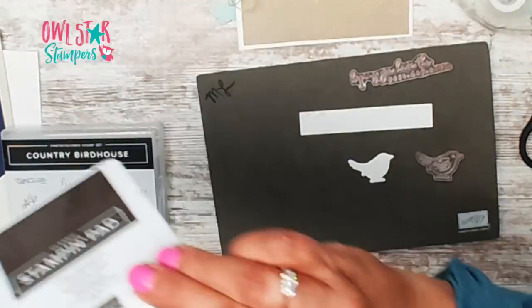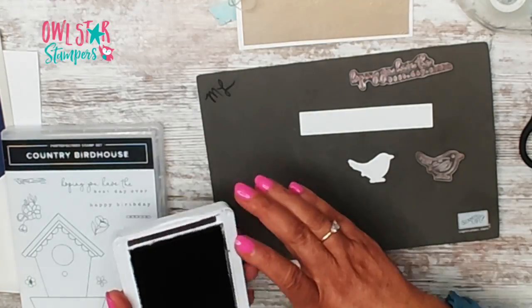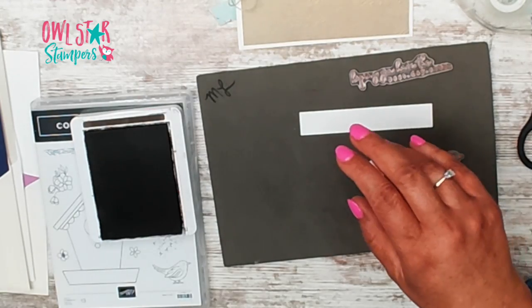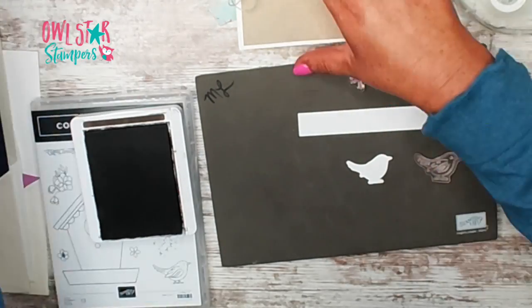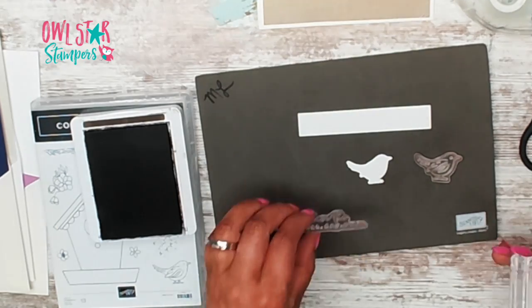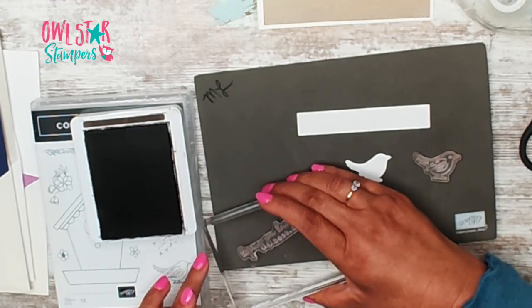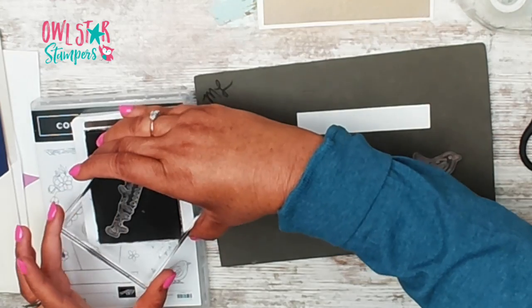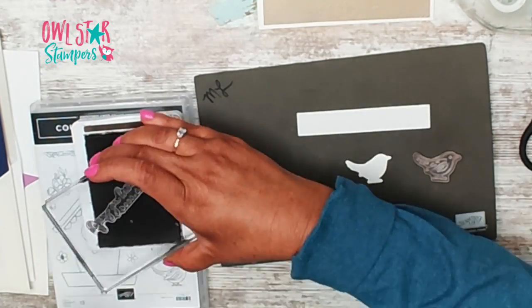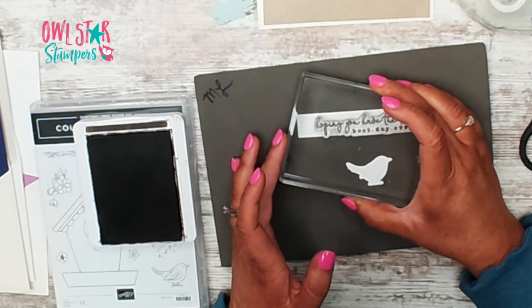So let's grab the Early Espresso and stamp these. Where did my block go? I don't know, but I got one here. This one's kind of giant though. We're gonna make it work. Okay. We're gonna stamp the words. This is like a 3/4 inch strip.